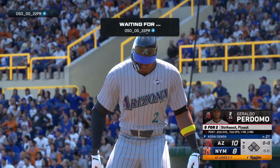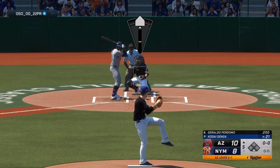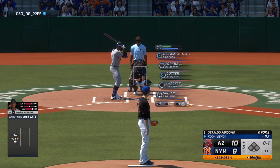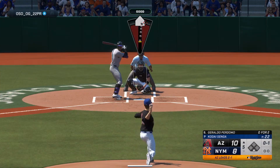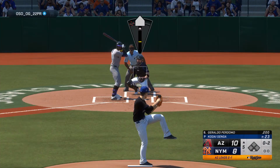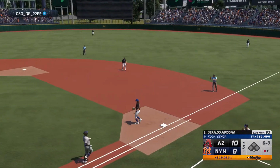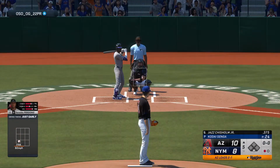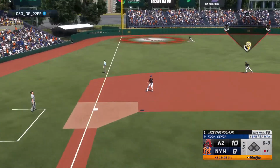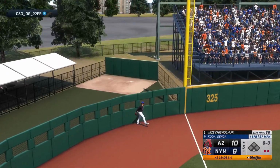We go to the top of the fifth, and the batter will be the shortstop, Geraldo Perdomo. Swing and a foul back. That's out of play. Right side, hard hit. Kurtz takes it to the bag, and the leadoff hitter retired in the fifth. And next is the designated hitter, Jazz Chisholm Jr. High fly ball down the left field line. Soto going back. Has room, and he makes the catch.